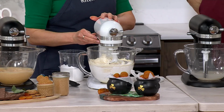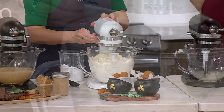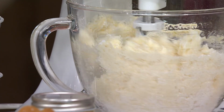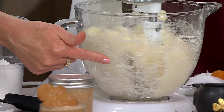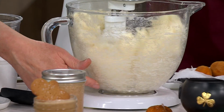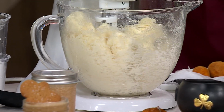And this is a great activity for getting the kids involved, getting the grandkids involved, because it makes a whole bunch of those fun little potatoes. And then they can get their hands dirty, rolling them in the cinnamon. It also scrapes the bowl as it mixes with that flex edge beater. Do you see how it is mixing that in perfectly all the way down to the bowl? I did not even have to stop and scrape. And that's a big, tough mixture in there.